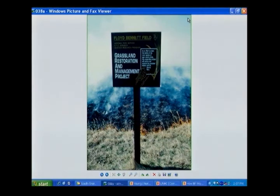Actually, not controlled. They don't call them controlled burns anymore because a couple of them got out of control. So now it's prescribed burns. Everything in life is how you say it, isn't it? But anyway, so that was done.